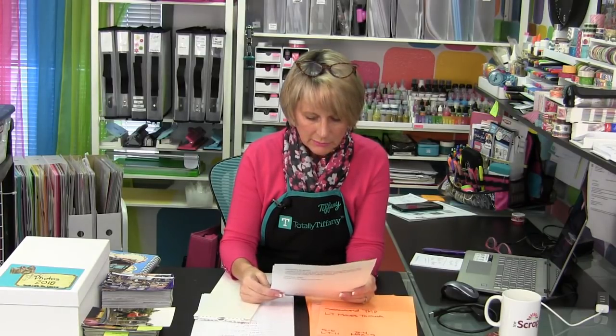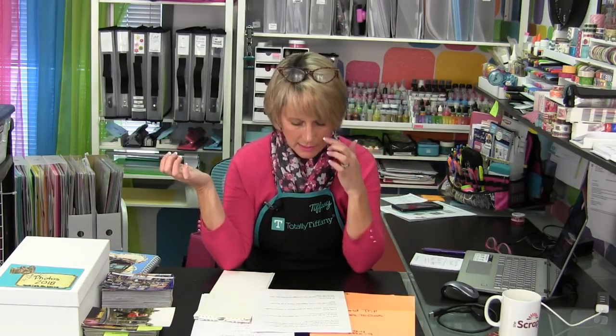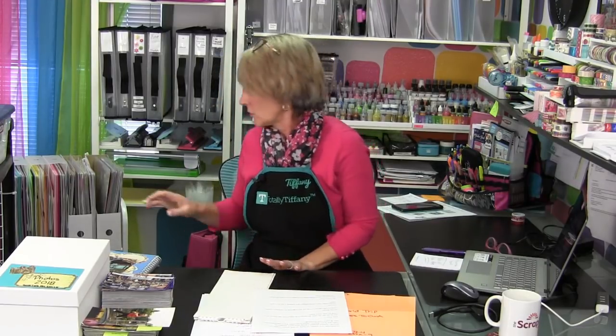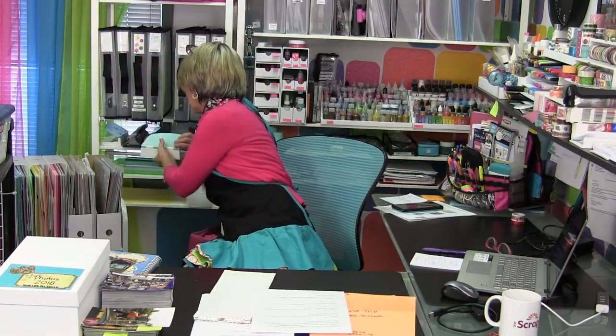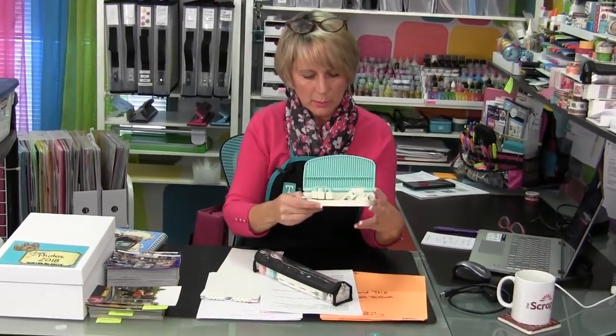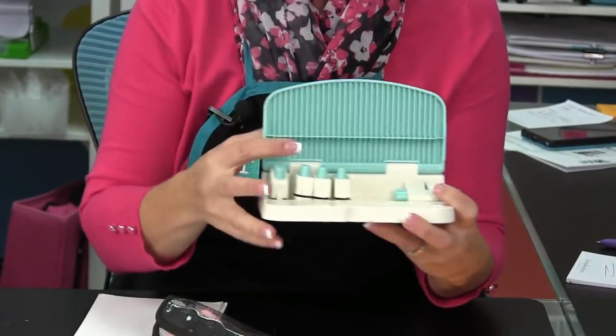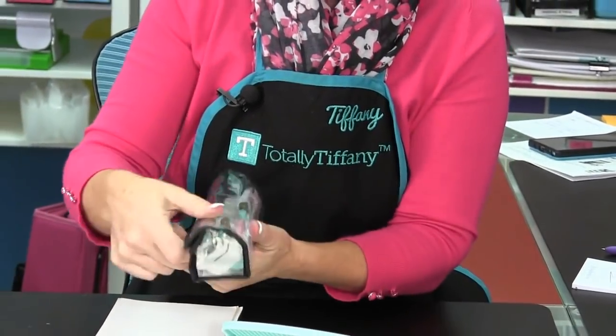How many pages did Tiffany allot for each year? It totally depends. I'm assuming you're asking about a year in a scrapbook, and in this one it's just three for each year, whether that's good or bad. But there are a lot of punches out there. Like I have the We R planner punch, and it's configurable. You put things in based on which kind of planner you're using.